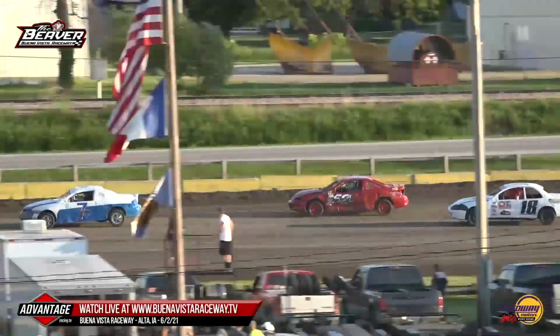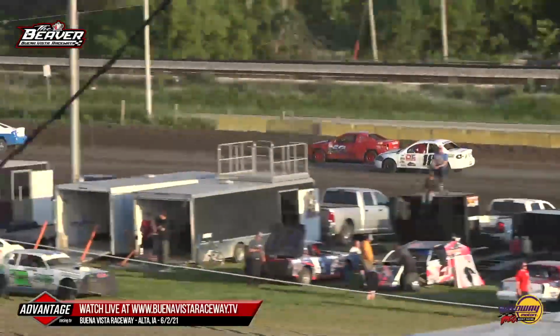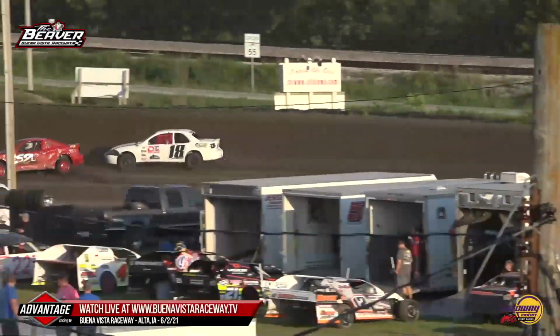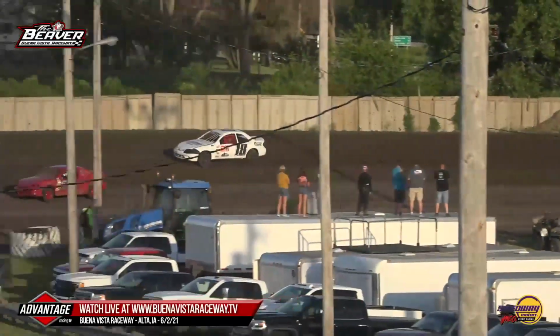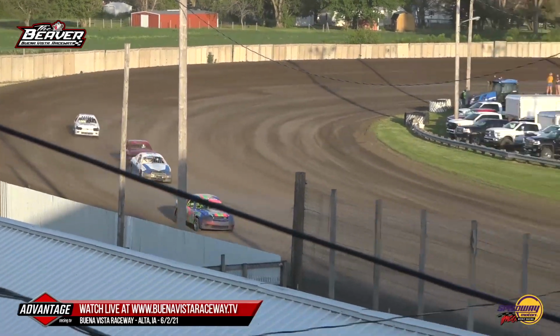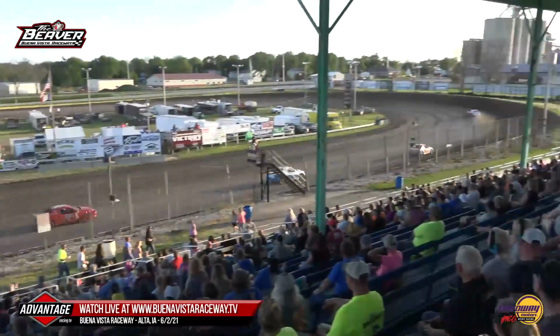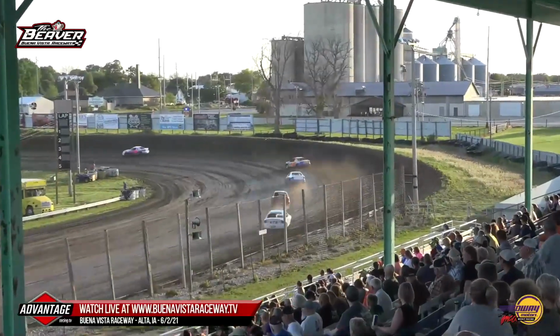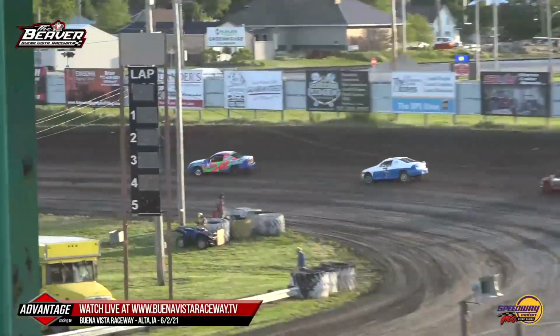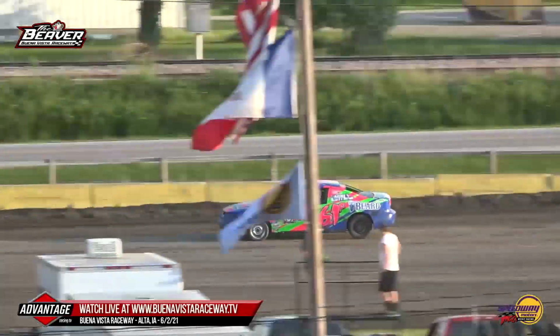Mark Lindgren out of Aurelia in the 52L getting shuffled back, as Colton Ransom, the 18 car, sits at the back of the pack. Little shot in the shorts from Lindgren to Eldape. As the green flag flies, 2 laps to go here in heat race number 1 for the 8K of Katie DeVries, your race leader.